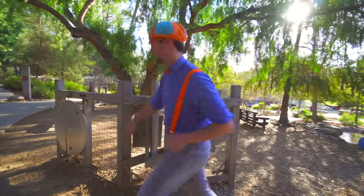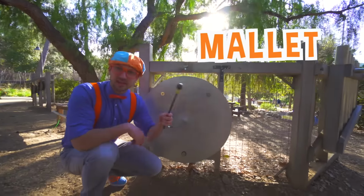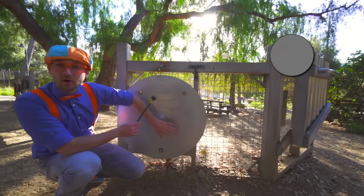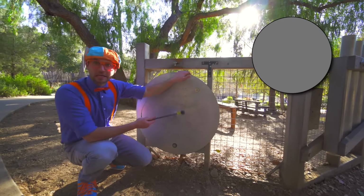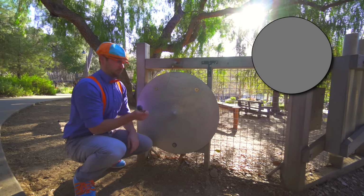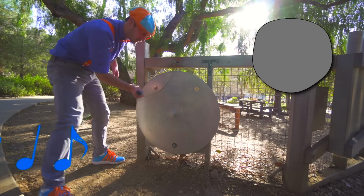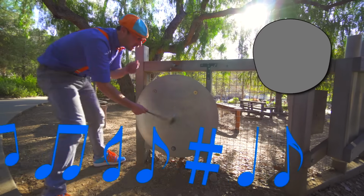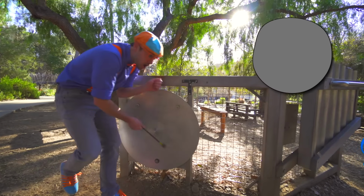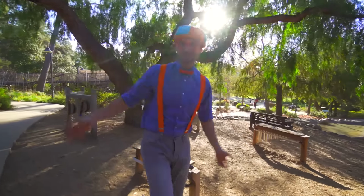Okay, there's some more over here. Ooh. Oh, another mallet type of thing. But then you hit on this big, round, circle metal thing. I don't know what kind of instrument this is, but listen. I make such great music.